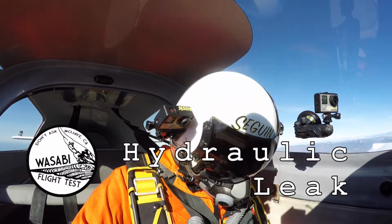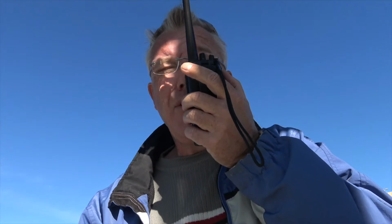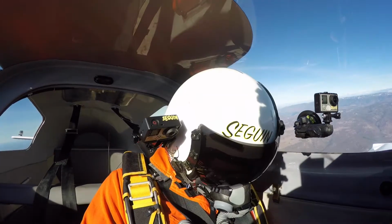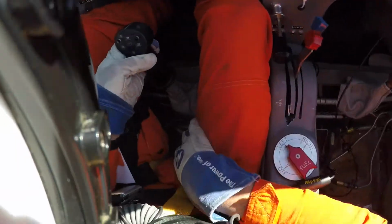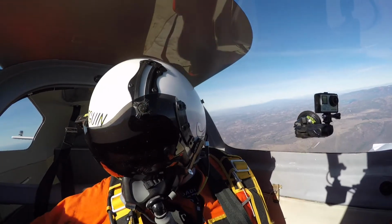Worth noting, I think I'm sitting in a puddle of hydraulic fluid right now. You're out of hydraulic fluid? I'm sitting in a puddle of it. Oh shit. Is it a big one? I can only see like a tablespoon, but I can't see directly under my butt. Gotcha. And it looks like it's in the right seat well as well.